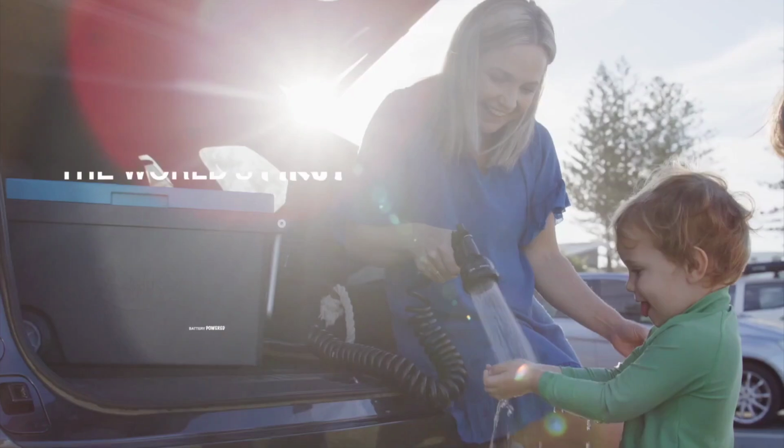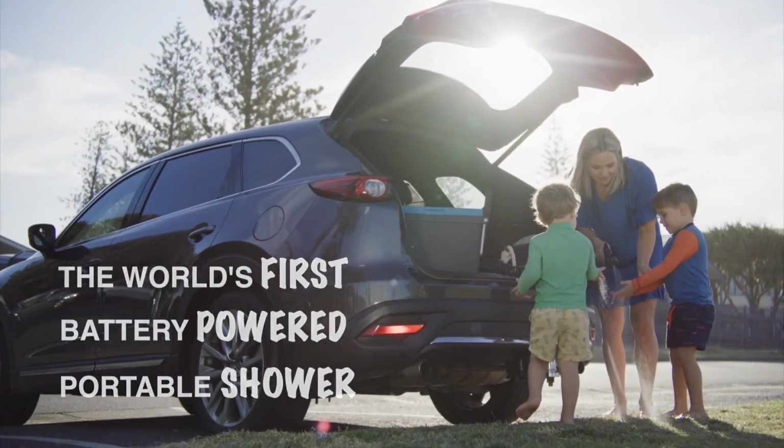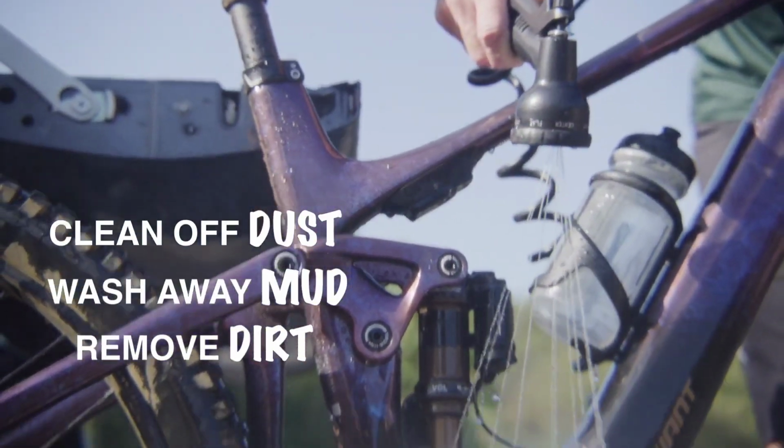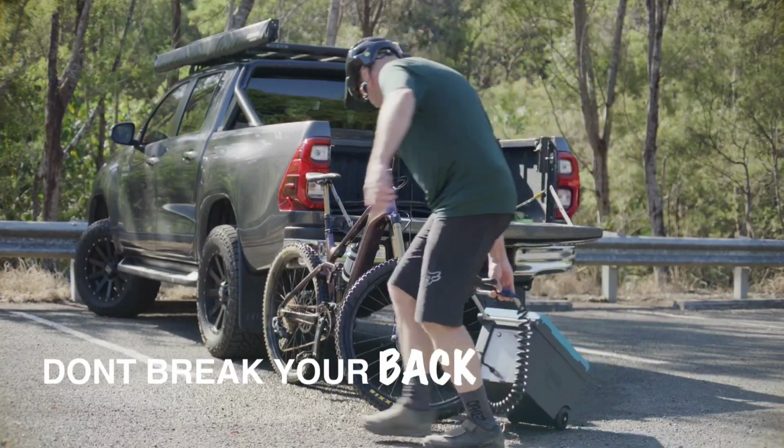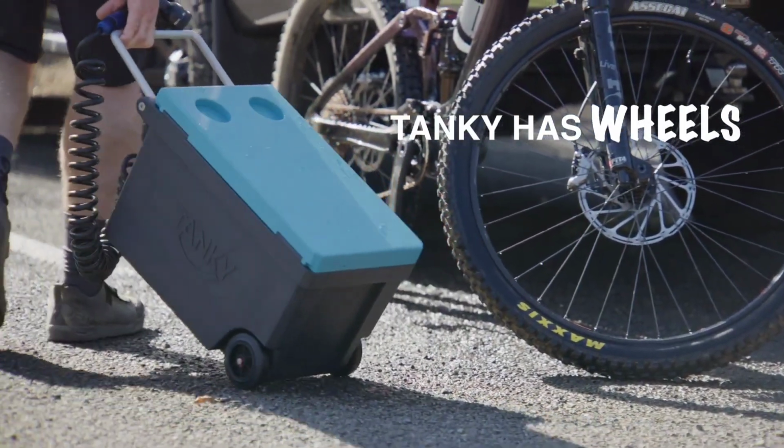You can enjoy the convenience of a shower that heats up from the sun's energy. Plus, it retains warmth for an extended period of 3 to 4 hours. Pre-orders for Tanky starts at just $244.